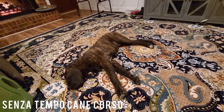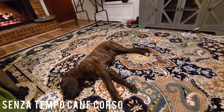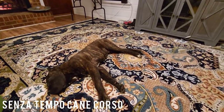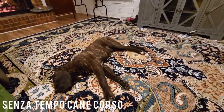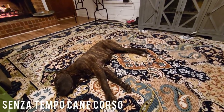Remove them for bad elbows, obviously, which we should. Remove them for structural faults, temperament faults. Every time you add a new fault to the list and you remove those dogs, you're making the gene pool smaller and smaller and smaller. And so eventually you have to get to the point where you realize that some things are not worth removing a dog over.